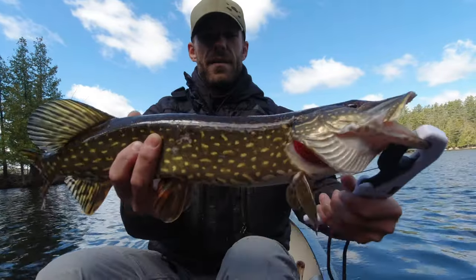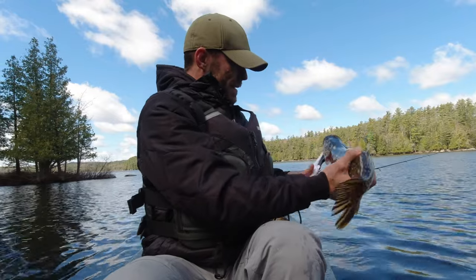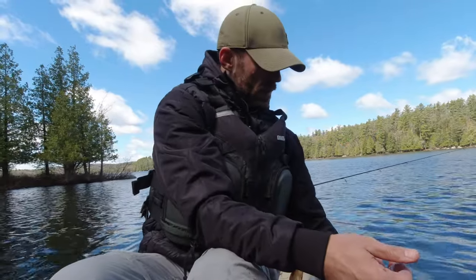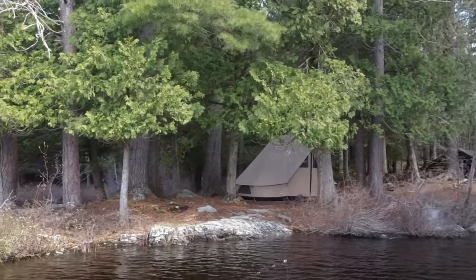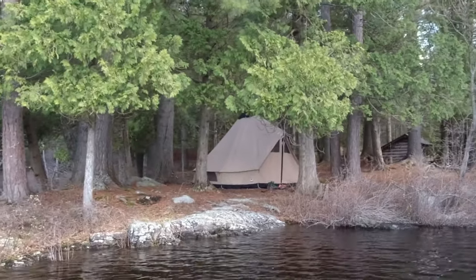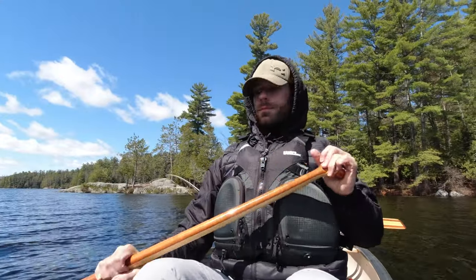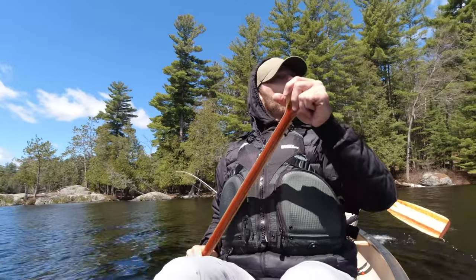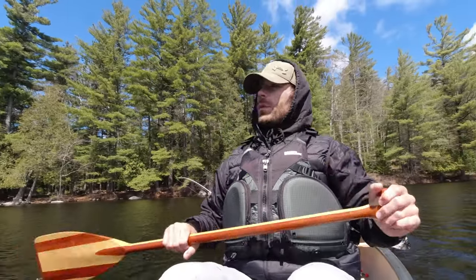Oh, you can't turn that. What's up? Nice. Sweet. Logan's slaying me. Head back in, go do some fishing from shore. Hopefully we have some more luck.